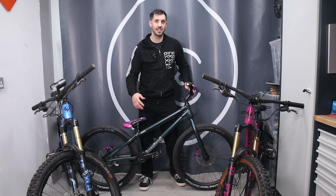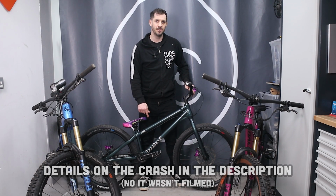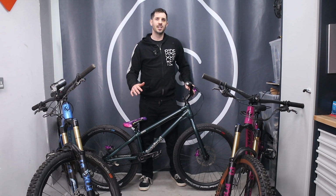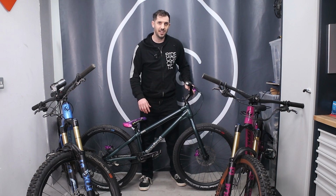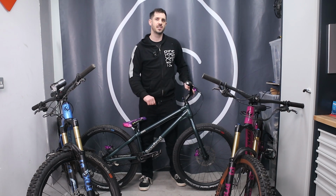The short story is I came a cropper, got myself a decent black eye and more seriously a really deep gash in my knee. It was actually so deep I cut my tendon or ligament, I forget which. So I've got stitches in my knee. The doctors have told me to keep off the bike for a little bit, so unfortunately no riding today.